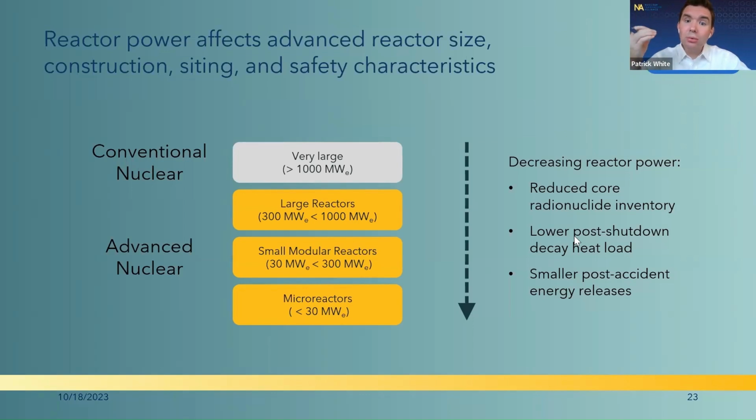Second, as you start to decrease your reactor power, you start to reduce a lot of things related to safety, specifically the amount of actual radioactive material that's in the core that could be released during an accident, the amount of thermal energy that's going to be released from radioactive decay following shutdown, and the amount of energy that potentially could be released in an accident.